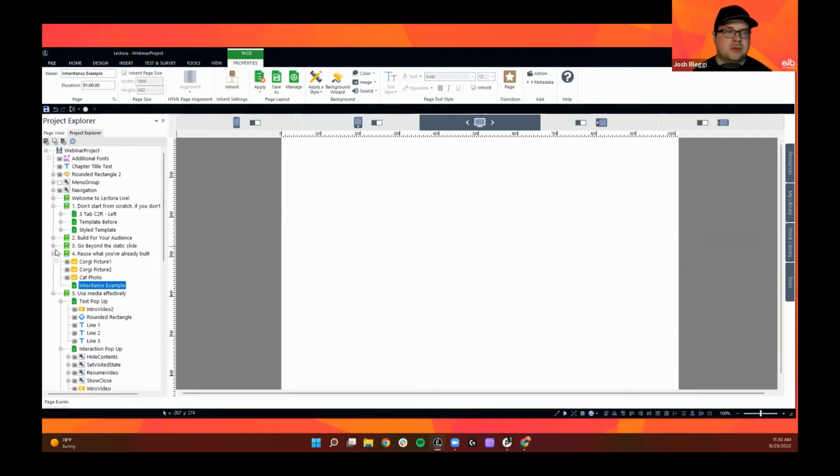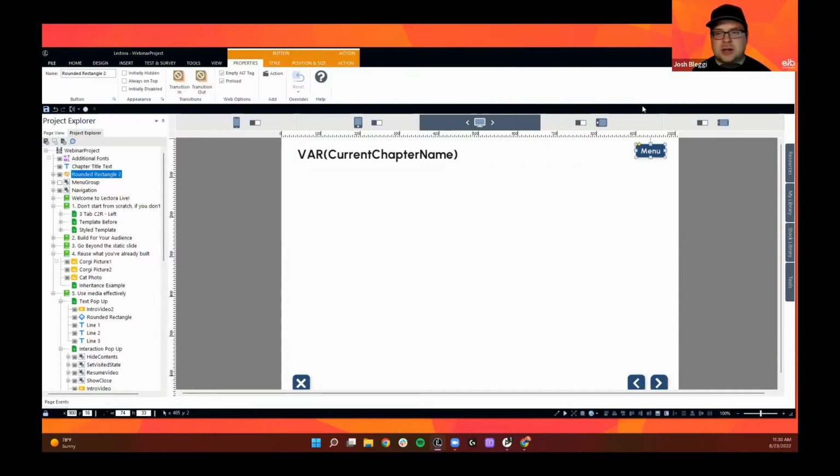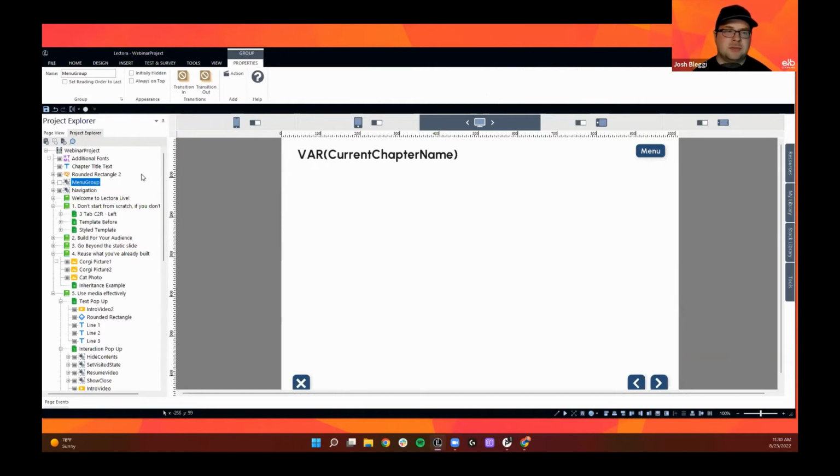And so in this, for instance here, these particular objects, the additional fonts that I've added here, as well as the chapter title text here, and the rounded rectangle that's creating this button up here at the top, which I need to go back and rename to menu button, to the menu here. It's going to carry these each down so that they can be present on each of the individual pages, but they're only located in one spot. So you only have to go back and edit them there.